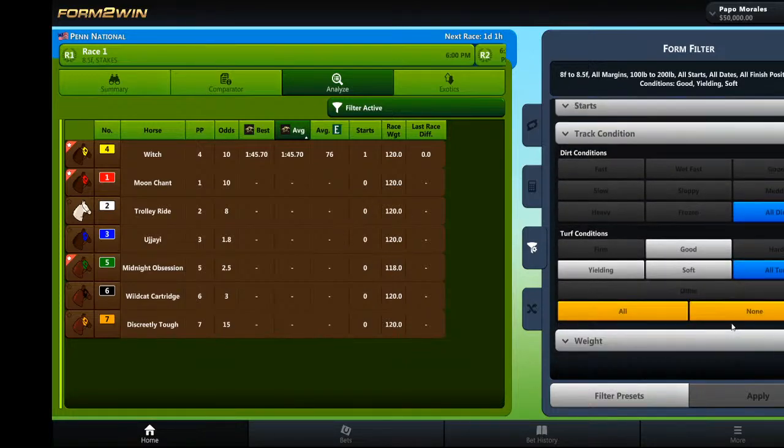So it moves. It still likes that 4. Interesting. The rest of these horses don't seem to have any form on turf rated good, yielding, or soft, so you're just going to have to kind of make a guess.